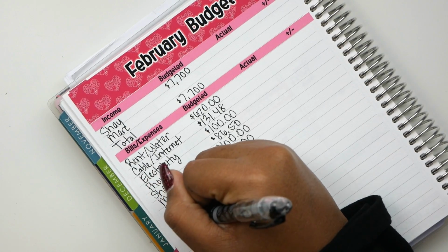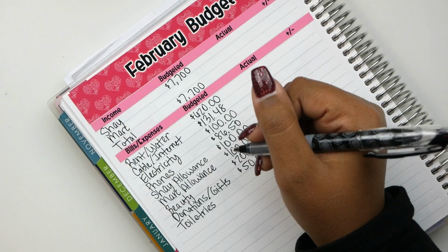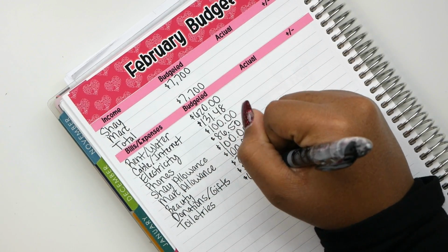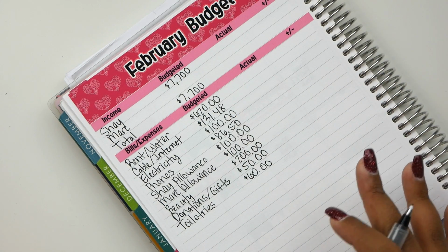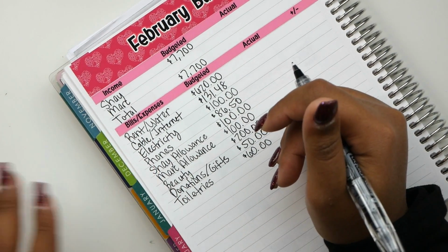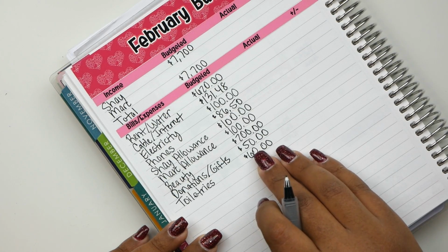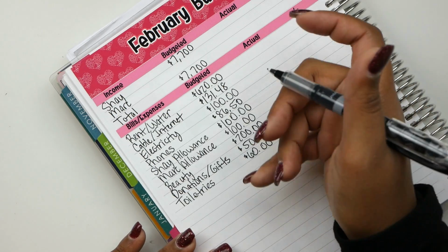So, we were obsessed with candles for like all of 2 months, and so we're not really anymore. So I'm taking this back down to $60. I also had to finagle this a whole lot in order for us to meet this goal, which you'll see. The next one is laundry detergent, toilet paper, that kind of thing.